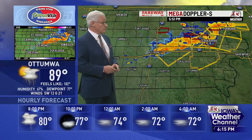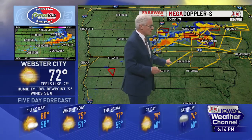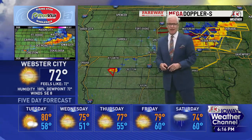On a wider view, we are going to see these stronger thunderstorms lining up right along I-80. You folks in Oskaloosa, be ready. This may be extending as that warning gets closer to you. They may push that warning a little bit farther down into your area. Cedar Rapids, Dubuque, eastern Iowa really getting hammered as well.